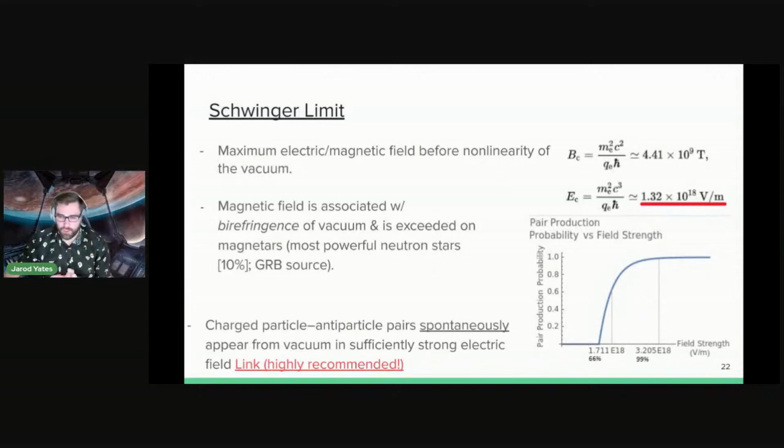This graph I have on the lower right, take it with a big old grain of salt. The Schwinger limit is not a hard and fast limit. It's a quantum thing going on, so you've got probabilities instead. Like once you just hit the limit, you've started producing pairs, but you're not at like 100% conversion of energy to matter. So in this graph, ChatGPT, unabashedly, helped me with this thing. So like I said, take it with a grain of salt.